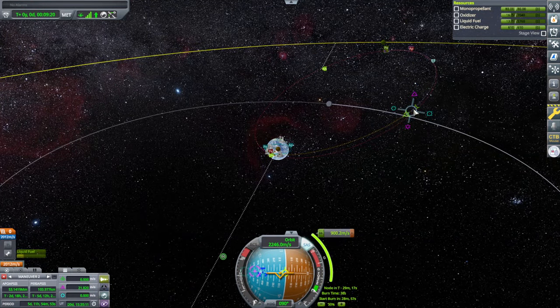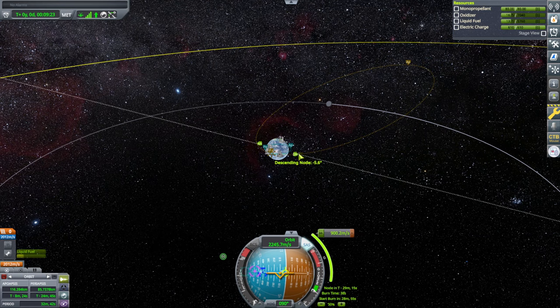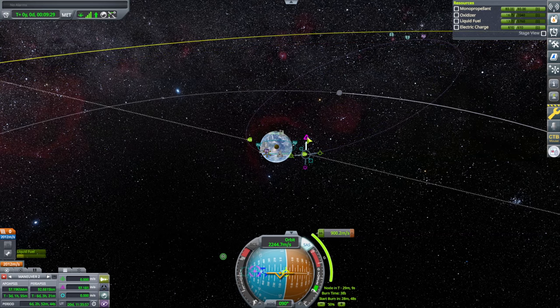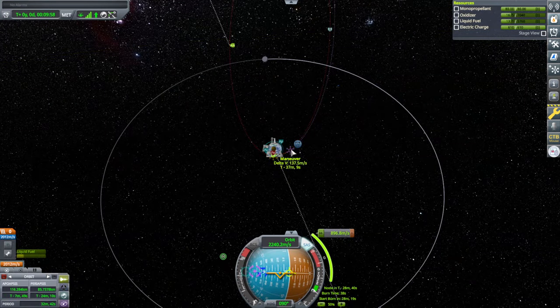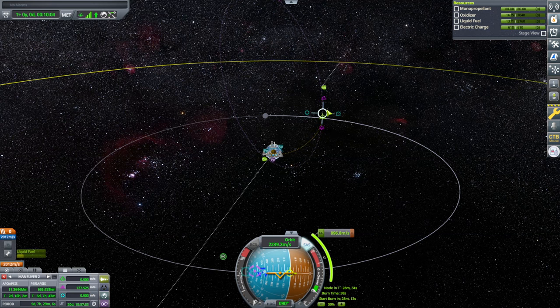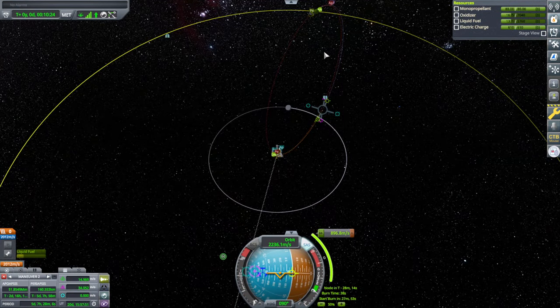Generally speaking, it's better to do an actual mid-course correction. Let's see. That's the case with a direct change of inclination at the descending node. This maneuver here to get that is 137. If instead we put it out here, but then we get an encounter, and it's only 37.